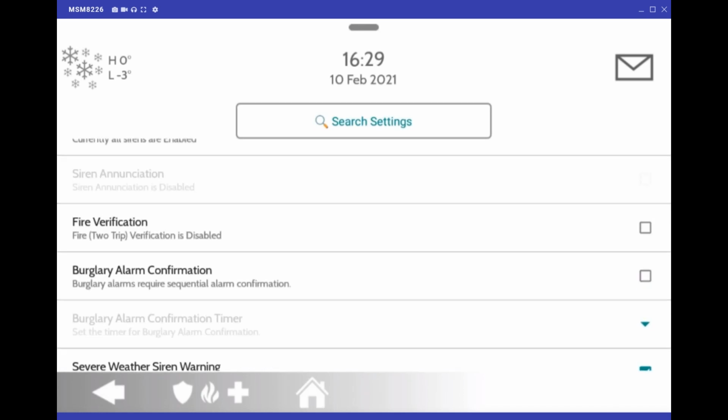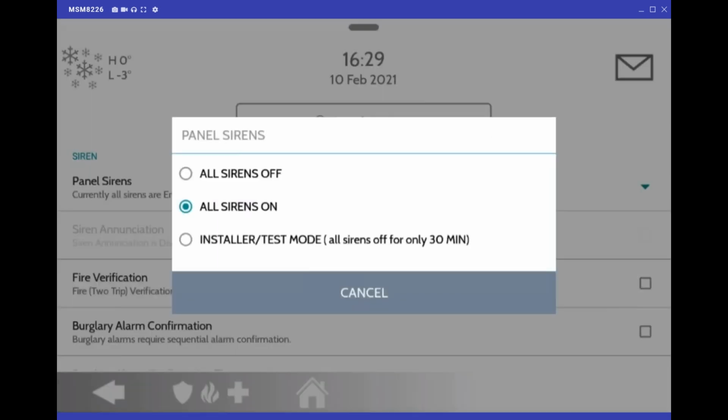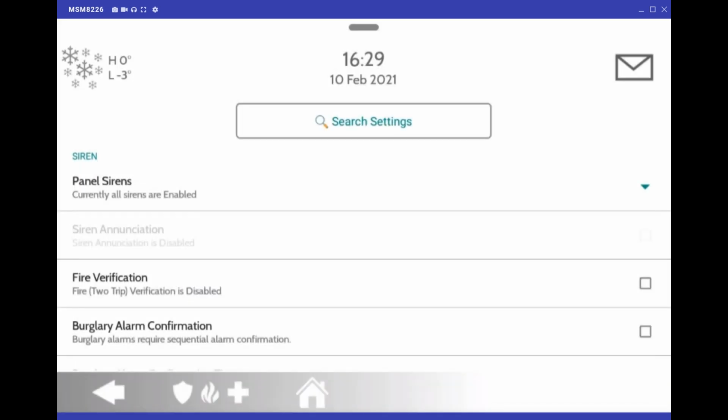If then you want to change, if you want confirmation on for your intruder for your central station, again in this section, you need to tick the box there to do that. Okay. Panel sirens. This probably is a handy little tool. When you're going to do a maintenance and you don't want the panel to keep triggering an alarm when you're testing things, you can turn that panel siren off for 30 minutes. So it's not annoying your customer when obviously you're doing a walk test or a sounder test or anything like that. You can turn that off. As you can see, mine's all sirens on. Okay, I'll come back out of that.